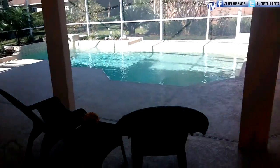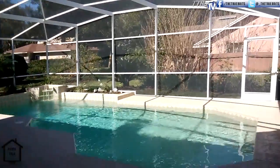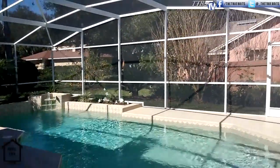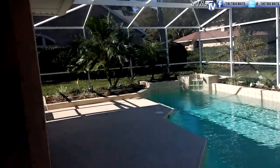Outside is just the pool. I'll just quickly go out there real quick. Nothing too exciting, but as you can see, today's actually quite a nice day, although it's a little bit nippy outside, around 50 or so degrees, but there isn't a cloud in the sky.